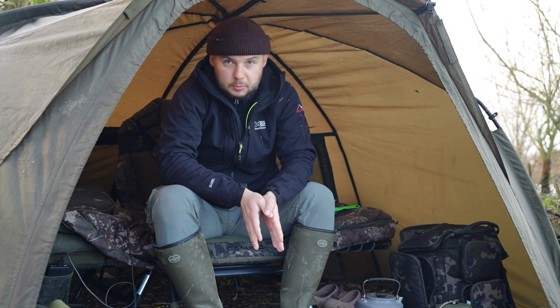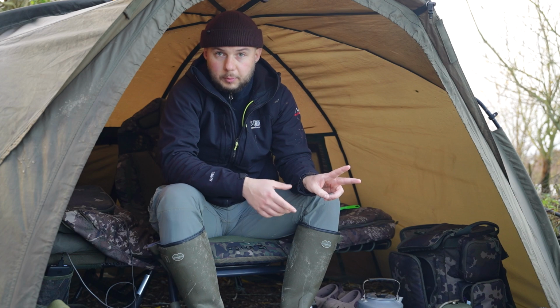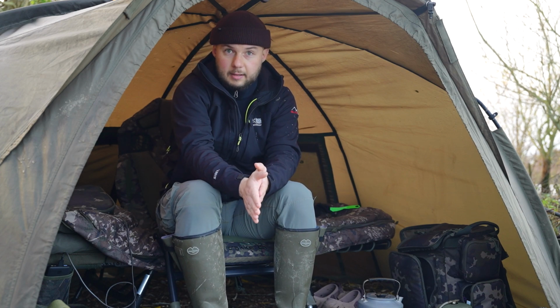But what I need to do is tie up some fresh rigs. We're going to wind all 3 rods in. We're going to have 2 on the spot perfectly, and then the 3rd one we're going to have a solid bag, but a lot closer into this bay. Now that the wind's coming into this bay, hopefully there's some fish that are migrating towards this area.